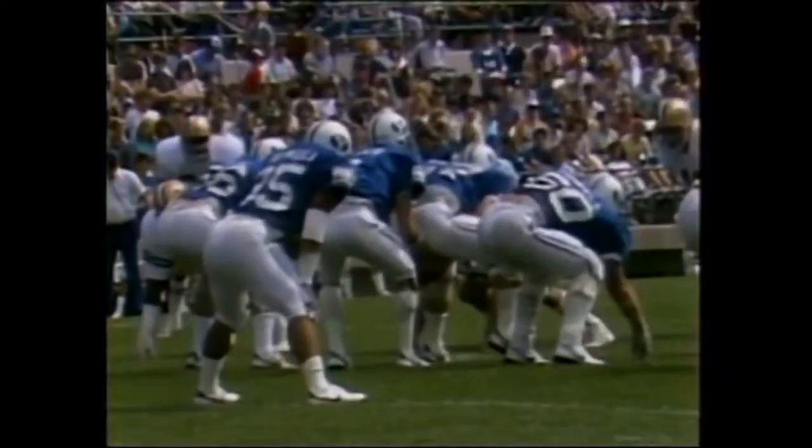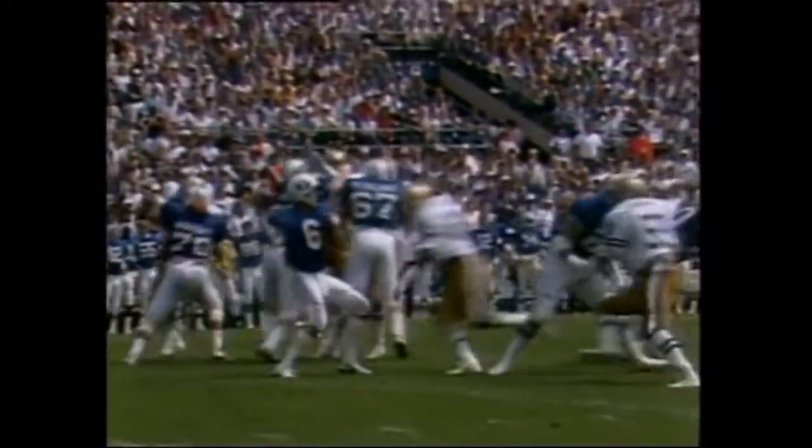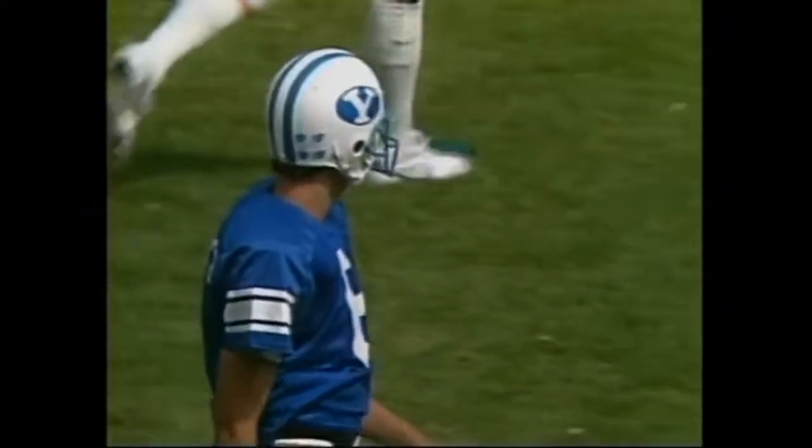You know, Jay, I've always said you're going to get hit whether you throw it or not. You might as well make it a good throw. Both middle linebackers come. Nice. You might as well catch the ball. You're going to get hit whether you catch the ball or not, too. You might as well catch it. Tim Peoples did the hitting. And Brigham Young with the first down on the Washington 40-yard line.